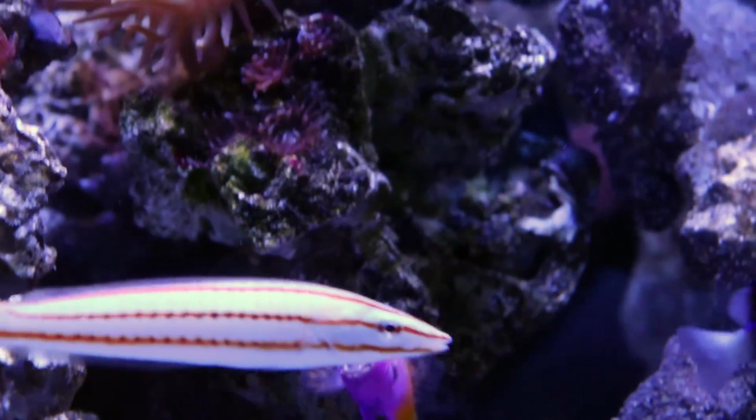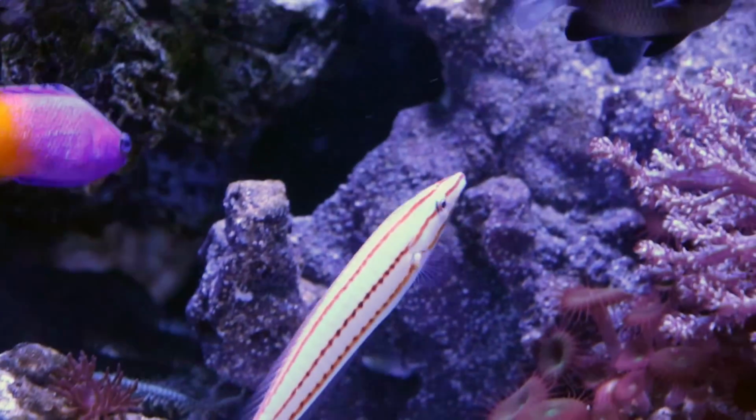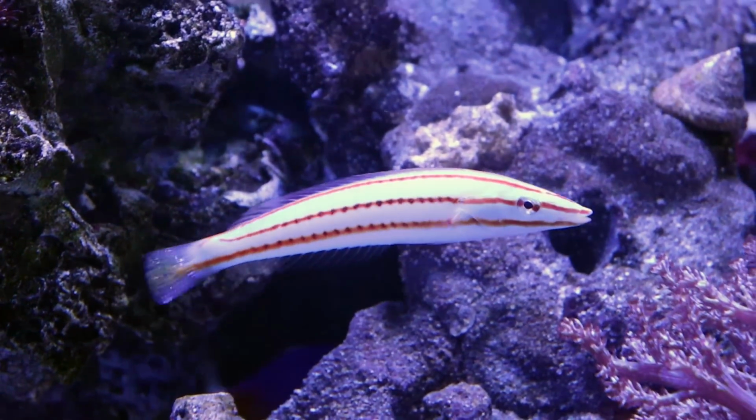What kind of wrasse is this? First time I've seen them. Beautiful. What kind of wrasse is this guy again? The big white with the orange stripes? It's not a pencil wrasse, no?